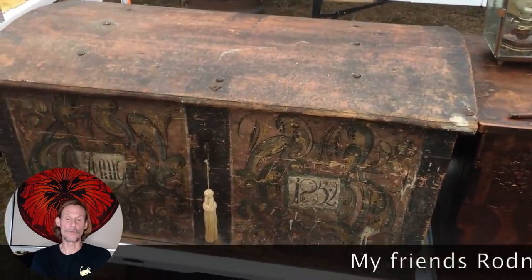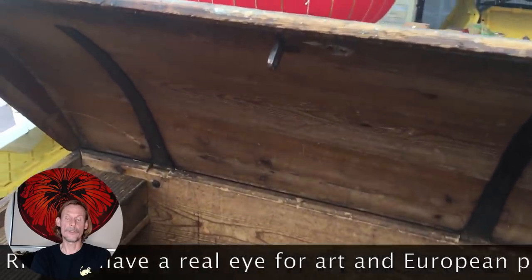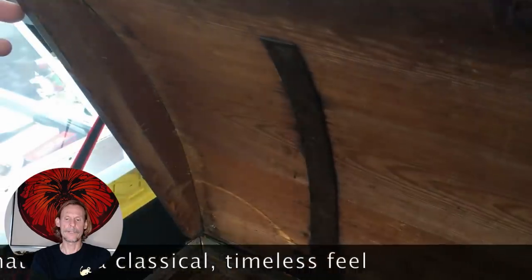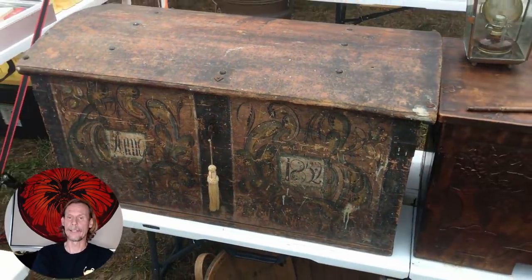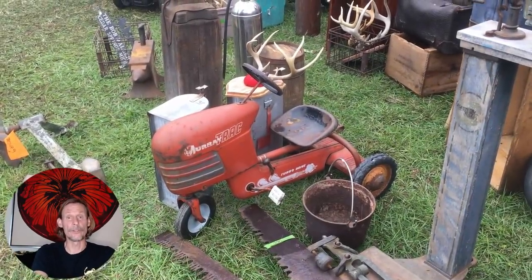This chest is really great. It's Swedish. It's dated 1852. It's got all the original hardware. It would have been essentially a dowry chest or something to send with somebody who was sailing across to the United States. I hear a lot that trunks and chests came across the Oregon Trail or came by boat, but in the case of the Swedish ones, it's actually usually true.